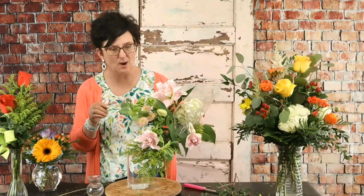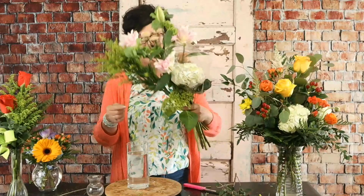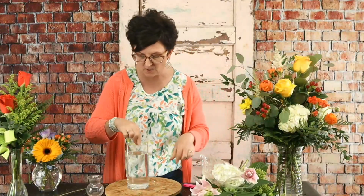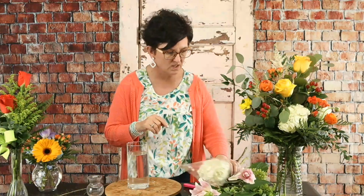Okay, now this one's going to be a pastel. So we've got some peach-colored garden roses. We have rose lilies, which are really kind of a double lily. We've got bells of Ireland, some peachy-colored, pinky-colored buttons, white hydrangeas, solidago, and a green and white hydrangea. So we've got a mini green and then a standard white. I'm going to do this kind of lower. We're going to leave the bells of Ireland sticking up, but we're going to do it kind of lower.